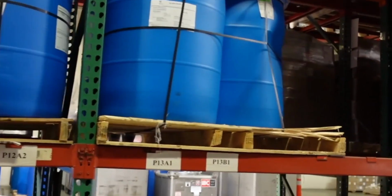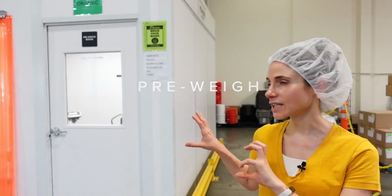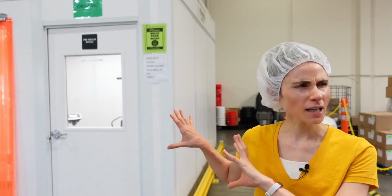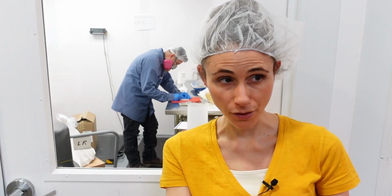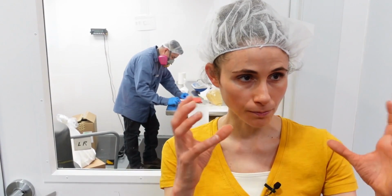So here we are at the pre-weigh facility. These are all HEPA filtered and negative pressure, so there's no contamination. This is where all the weighing goes out. So originally this material started out where we started in the beginning on the dock, right? Coming from your supplier, and you independently verified the purity of those ingredients, and now they're here being precisely weighed to go into basically a recipe for the product.